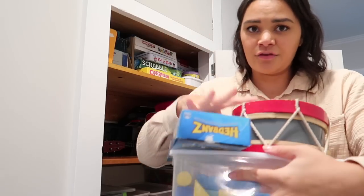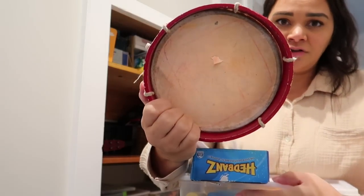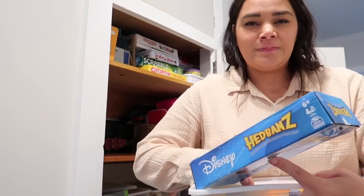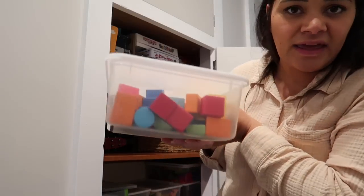So I ended up finding 3 things to get rid of from this cupboard. I've got a drum that they don't use anymore. It's got a hole in it anyway, so it's broken. I've found a game that they never ever play, so that's going. And in here we have blocks.